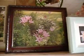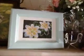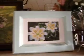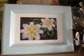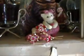there's a picture of me in my garden. Another garden picture. Special lilies. Look at that. That's nice. A tabby cat. My prisms hanging up.